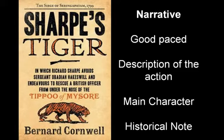It allows the reader to perceive in his or her mind exactly what's happening, because we're talking about military action, whether it's firing a musket, whether it's using a sword, whether it's using a spear, whether it's fighting barehanded. This is all described in the book to give a good impression.